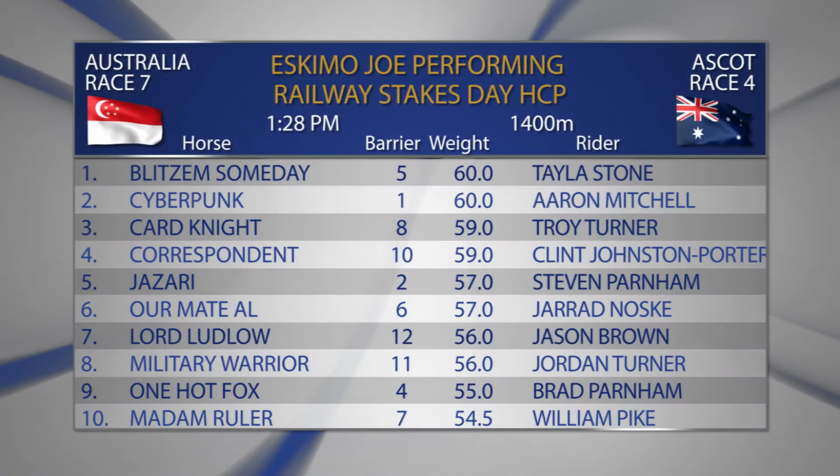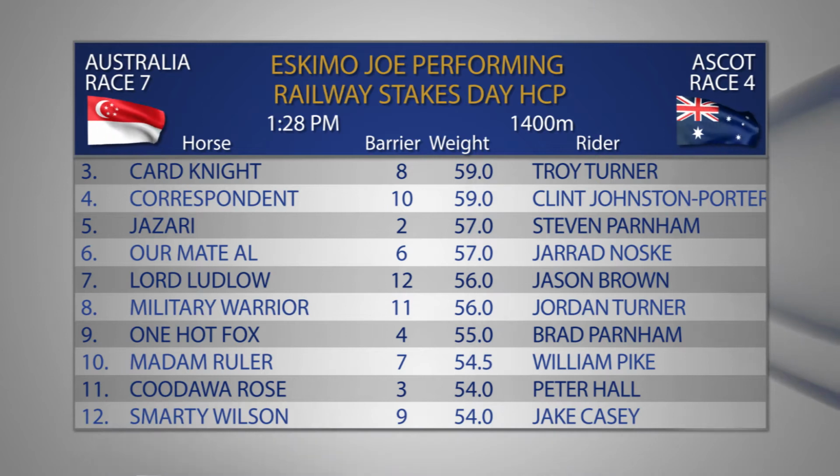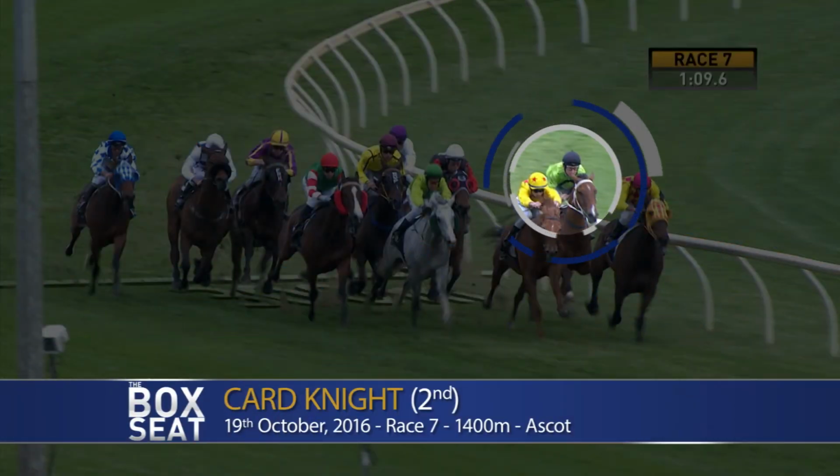Race number 4 at Ascot, a Class 3 handicap over the 1,400 metres. And Mark, I know there's one that we've both been watching pretty closely in this field. Yes, Card Knight. It was desperately unlucky last start. Let's have a look at that replay of him just getting out late and running second.